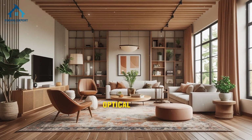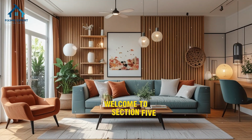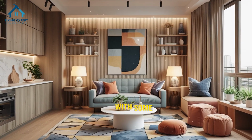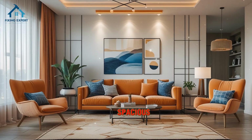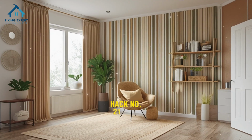Section 5. Optical illusions and space maximizers. Welcome to Section 5. Now let's talk about making spaces look bigger or cozier with some clever tricks. These hacks fool the eye and can make a tiny room feel spacious or a big empty room feel warm and inviting. Hack number 21.